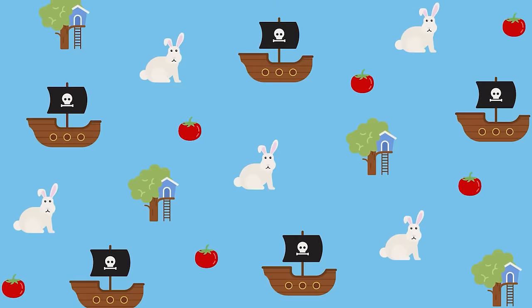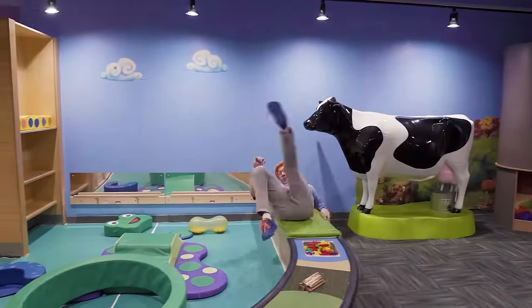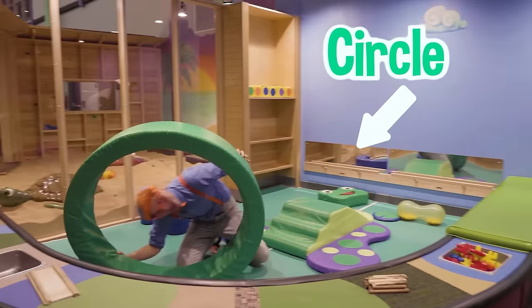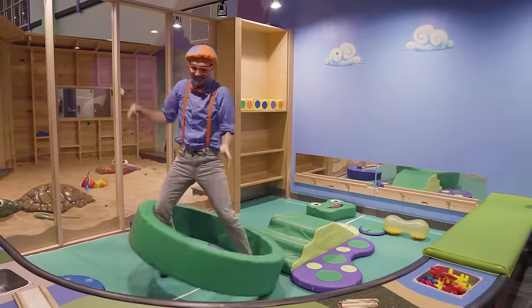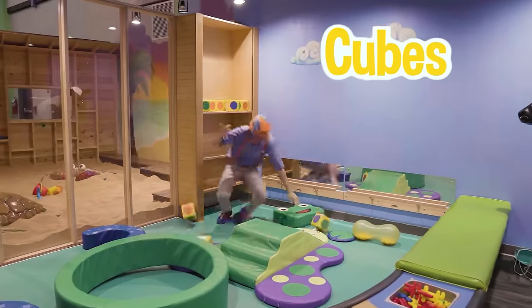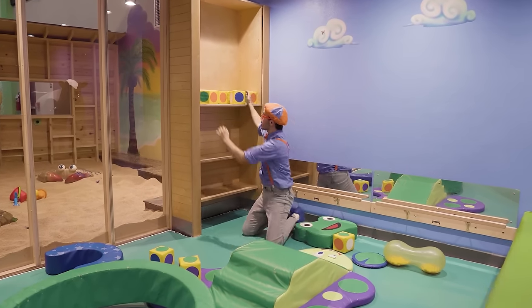Well, there's so much more to explore. Come on! There are so many cool things here. Look at this really big circle. Hello! Woo! Woo! Whoa! And look at this over here. There are so many cubes. Whoa! There are so many different colors on these cubes.